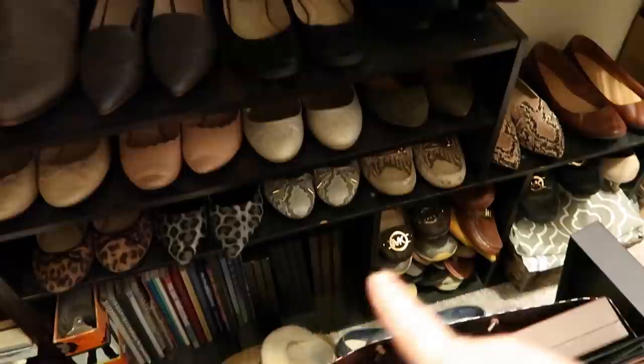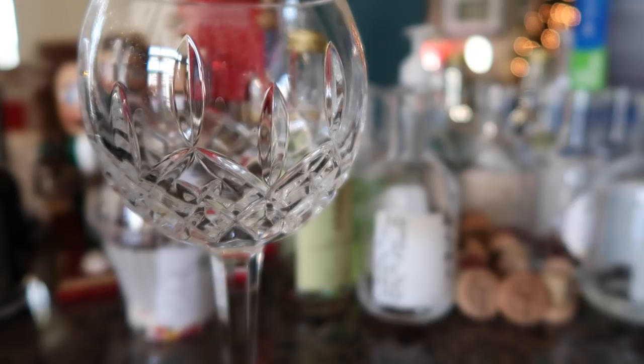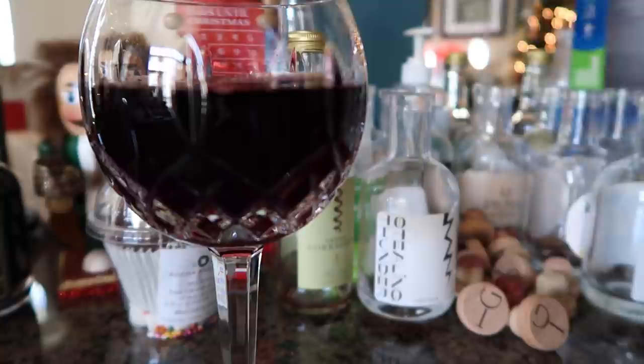This is the Sangiovese from yesterday. I've noticed that this camera takes a while for the white balance to get settled. So I'm starting out really blue here, but it'll be more realistic by the time I'm finished, probably, hopefully. Yeah, I feel like it's changing already.